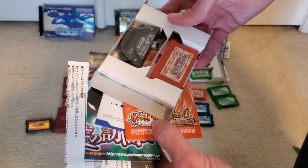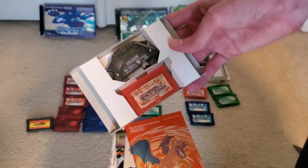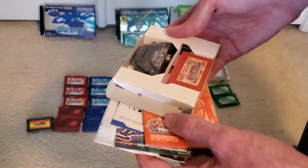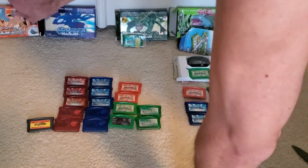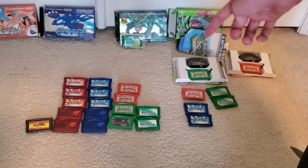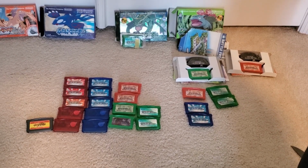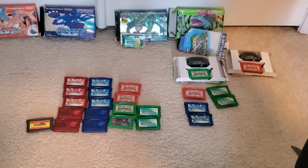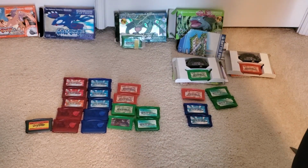That is incredible. I already have 4 wireless adapters, but now I have 2 more. And thankfully, American and Japanese wireless adapters are interchangeable. So what this auction sold itself as was just a loose auction of 2 Sapphires, 2 Fire Reds, and a Leaf Green. So I thought I was getting 7 games. But what it ended up being was 2 complete in-box games, 5 not complete in-box games, and then this bonus Sapphire box. And this auction was about $70.